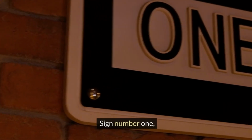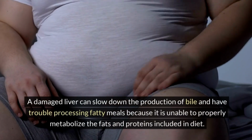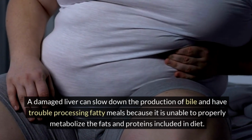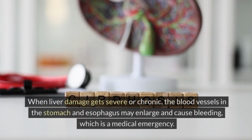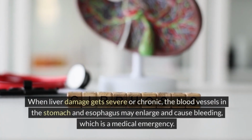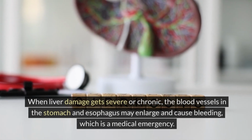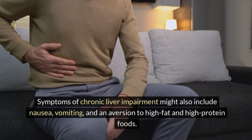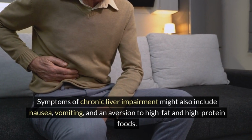Sign number 1. Altered appetite patterns. A damaged liver can slow down the production of bile and have trouble processing fatty meals because it is unable to properly metabolize the fats and proteins included in diet. When liver damage gets severe or chronic, the blood vessels in the stomach and esophagus may enlarge and cause bleeding, which is a medical emergency. Symptoms of chronic liver impairment might also include nausea, vomiting, and an aversion to high-fat and high-protein foods.